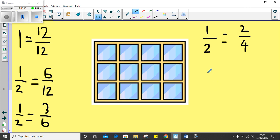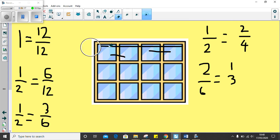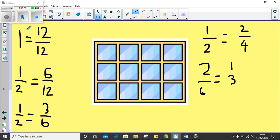So I know that 2 sixths are equal to 1 third, because I have 1/6 here and 1/6 here, and all together that's one of my thirds. You might be able to see more fractions than I've just seen there. There are loads in there for you to find.